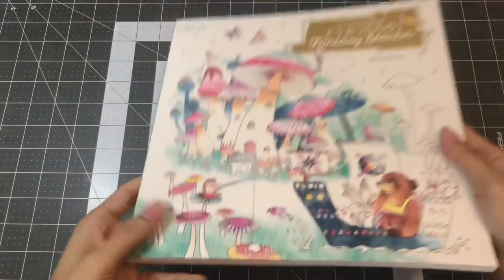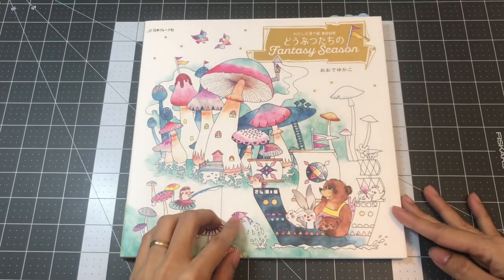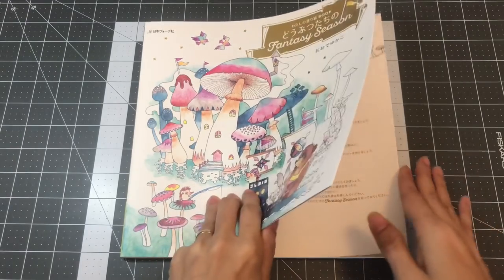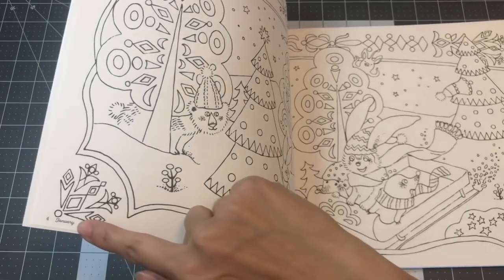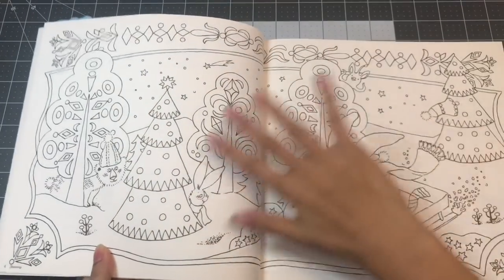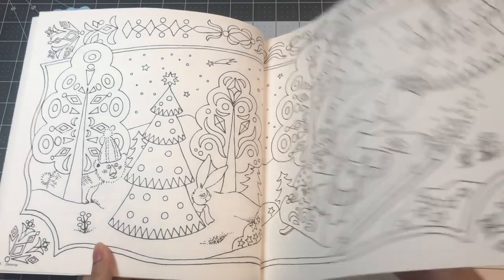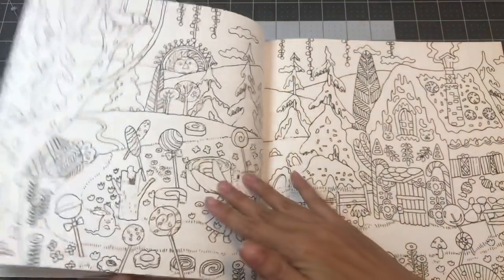Next book is called Fantasy Season. It is by Yukako Ode, O-H-D-E. In this book you'll have illustrations starting from, it says right here, January. So you go through each month and the different seasons, different holidays.